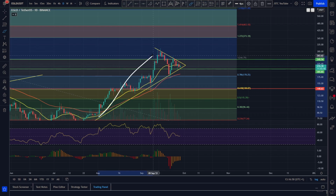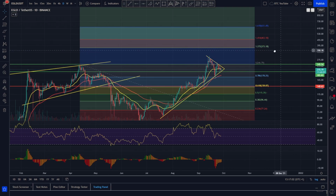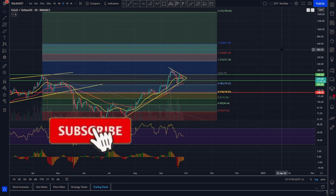And then, as we said, if we do have that flagpole target, then we're looking to come up at least to the 127 at around $375, up to around that 141 at around $460. So basically looking really, really strong. Elrond looking like it's about to go on another run from what we can tell.